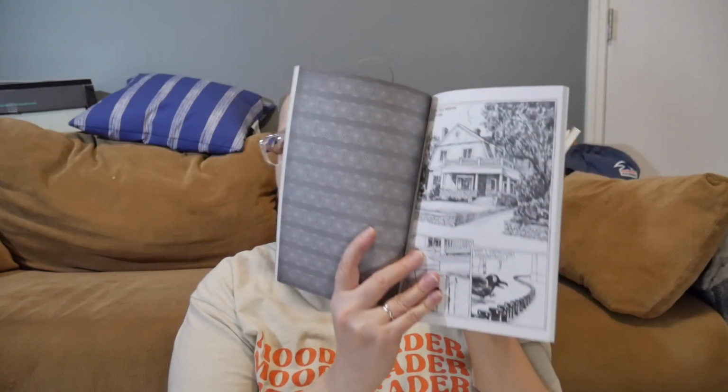The next two I see are also both comics, and they are Sock Monkey comics. These are by Tony Millionaire. They are very cute. Beautiful illustrations. The next book is also a Sock Monkey book. I love the cover of this one.